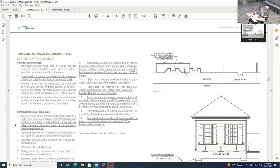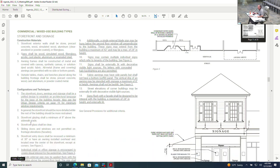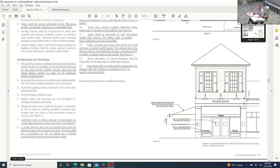So we go down to number 7, and that is individual retail or office signage is encouraged to create visual interest for the pedestrians. That's tough for us to really codify, but you want to create some visual interest for the people who are walking down the street, because the building signage is meant to be interesting for the pedestrian, not the car moving by.